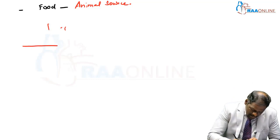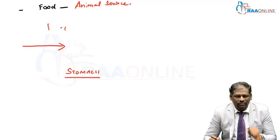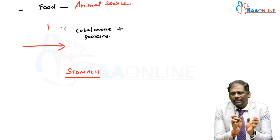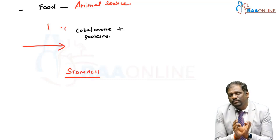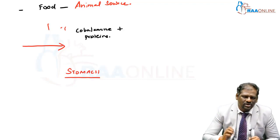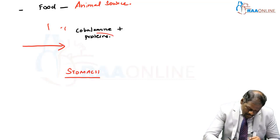Once the food which has vitamin B12 is consumed, it enters your stomach. The vitamin B12 in food will not be in a free form. It will be in a combined form, with cobalamin conjugated to proteins. Clear? Now, once this cobalamin conjugated with protein enters the stomach, what happens? The stomach, you all know, has a very low pH, secreting hydrochloric acid, and because of the presence of this strong acid, these proteins will get removed.